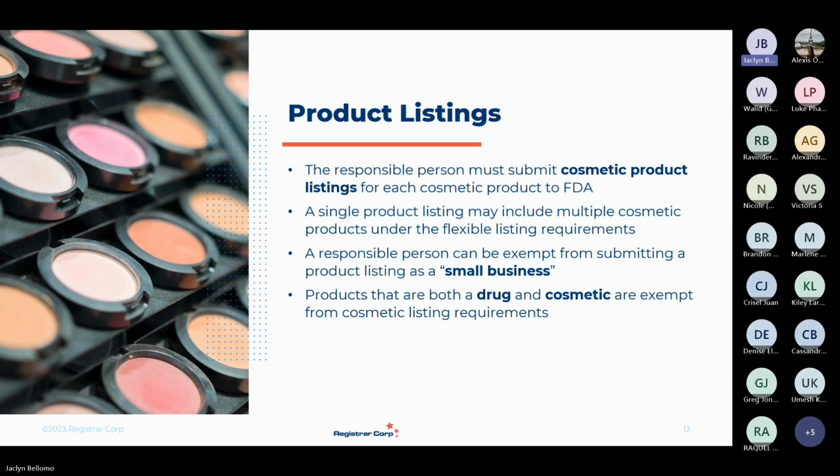Product listings, just to review quickly, the responsible person must submit cosmetic product listings for each product to FDA. As mentioned, FDA will be allowing for flexible listings that may ease some of this burden. Flexible listings allow for a single submission for multiple products that have identical formulations or differ only in color, flavor, taste, or net quantity of contents.